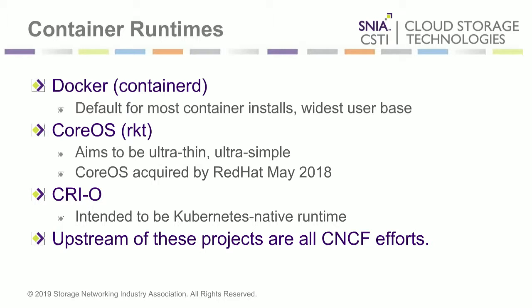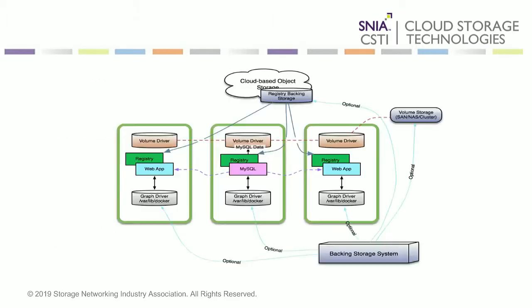They can all launch the same container images. So if you build a container in a modern container image format, all of these guys are going to be able to launch that container. So just some background for you as we go forward.